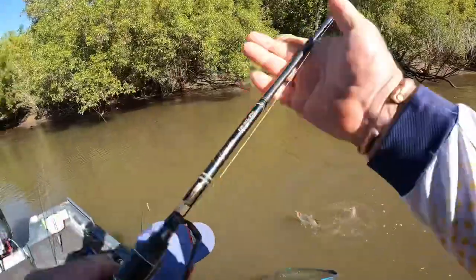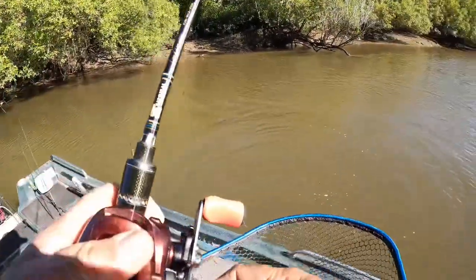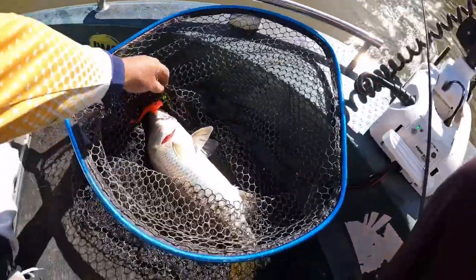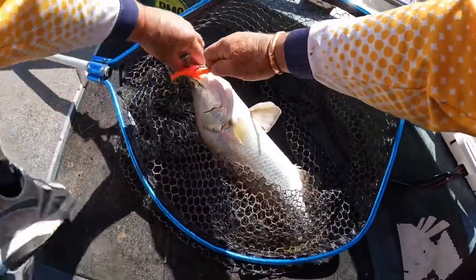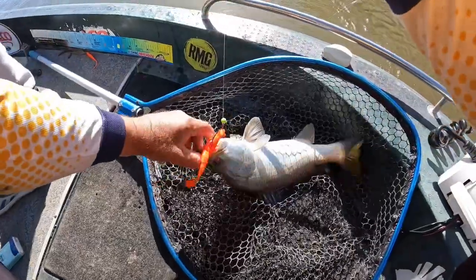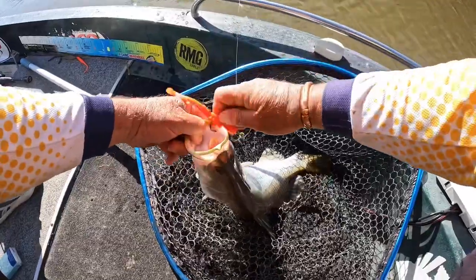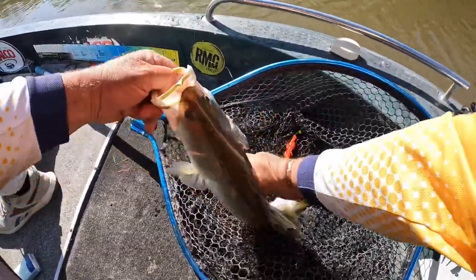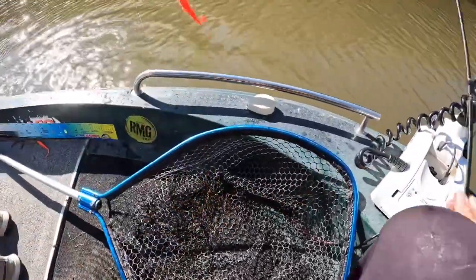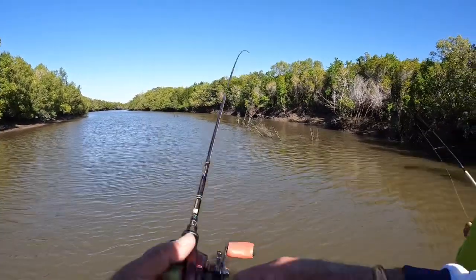He's just sitting in under that tree there. Oh no, he's not that big. Small. Yeah, he is small. He hit it like a big fish, just hit it and head shook on the surface. Oh, stop that. Oh, you bastard, spiky. No, not too bad. There you go. Thanks, mate. And chuck that net down there.